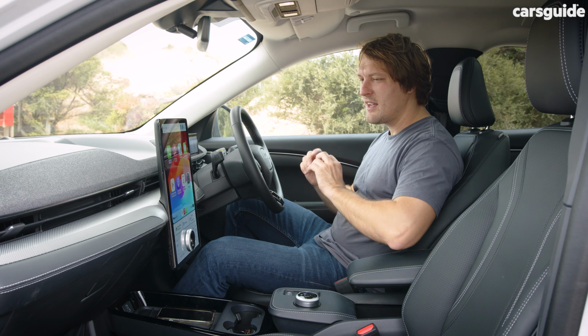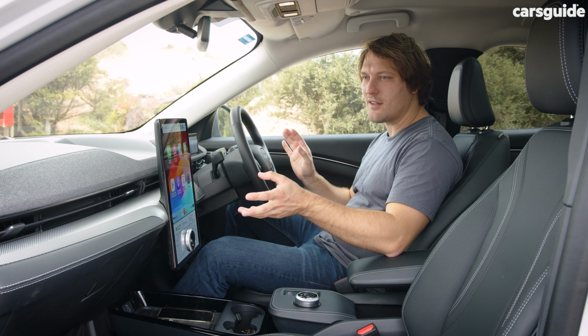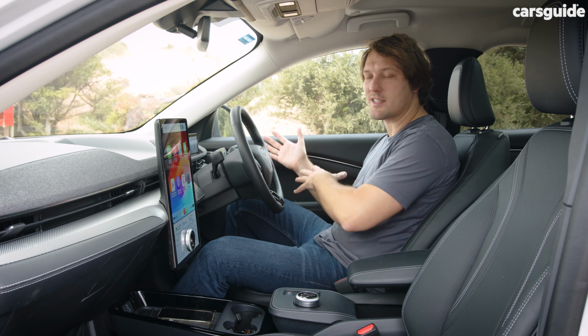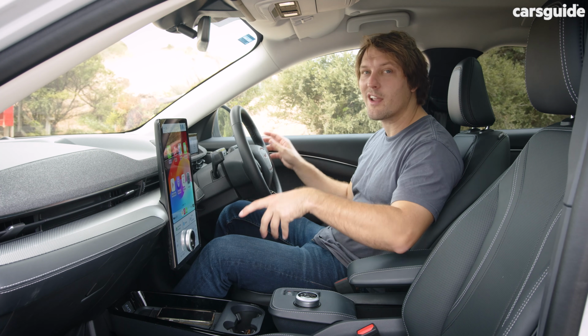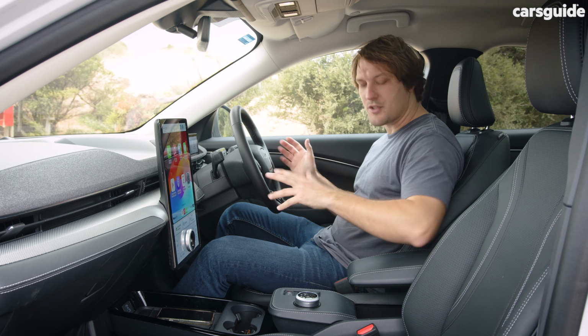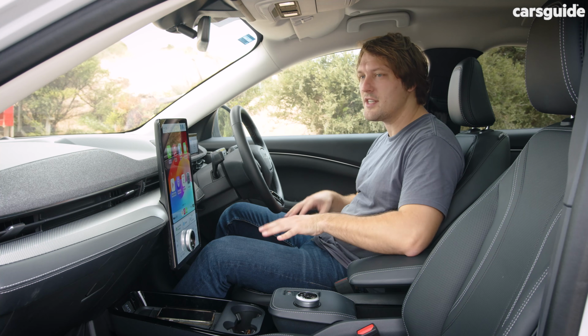There's not a lot of attention to detail like there is in competitor products like Kia's EV6 or Hyundai's Ioniq 5 in terms of pattern work and innovative materials and these kinds of things. However, it is quite luxurious in here. There's a lot of nice soft touch materials throughout.